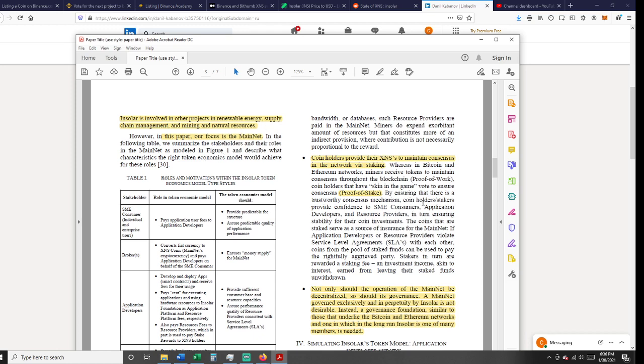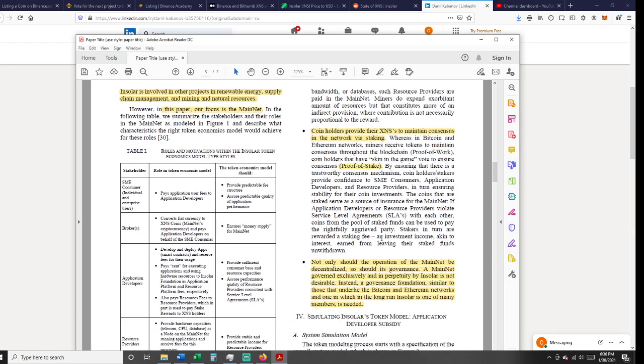Coin holders provide their XNS. So this says XNS in this paper, so it's sometime between the INS and XNS swap, I would imagine, to maintain consensus in the network via staking. So they're saying it's a proof of stake.